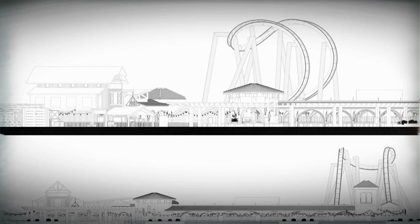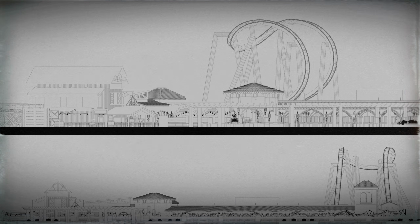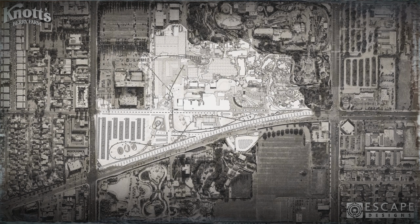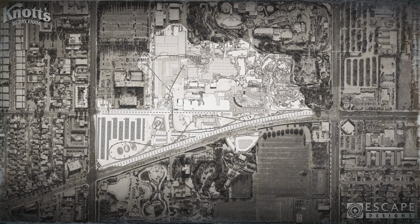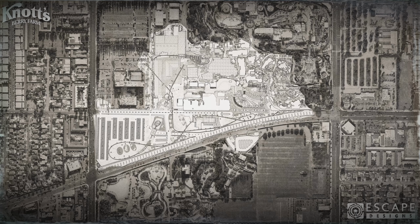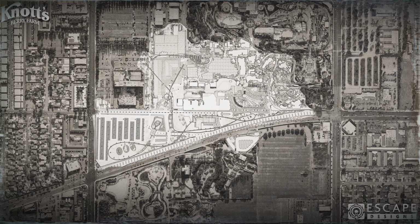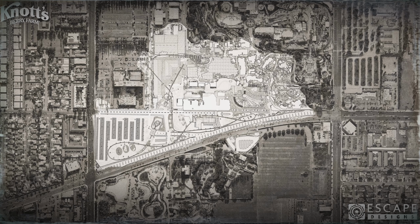My name is Brandon Rich, a 19-year-old architect student at Florida Atlantic University and the founder and creative director of Escape Designs. I would like to present and welcome you to the Knott's Berry Farm Park Improvements concept presentation. My team and I have worked hard developing the content of this 3D visualization, and I appreciate everyone's contributions, as this would have never happened without them.